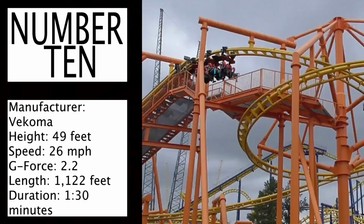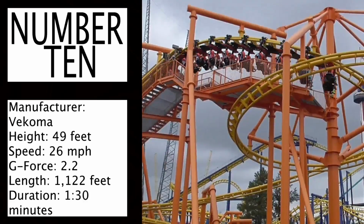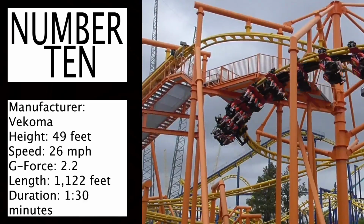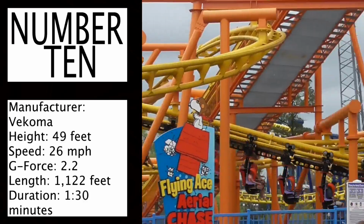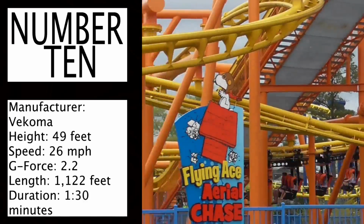Taking 10th place is Flying Ace Aerial Chase. This is a cloned kiddie coaster, and in all honesty it's not that great. The nickname for this ride is a Vekoma Hang and Bang, and they call it that because you hang below the track and it's so shaky that you can bang your head on the restraints. Although this definitely is meant for the smaller audience, so they'll probably enjoy it more than the average coaster enthusiast.